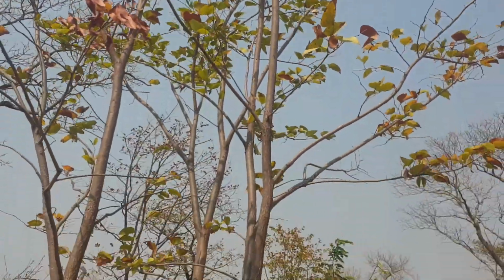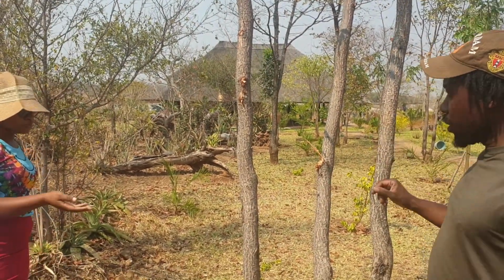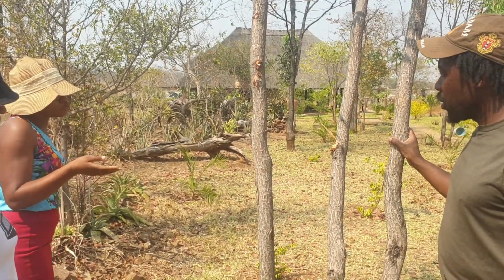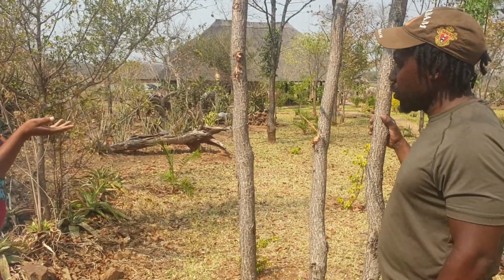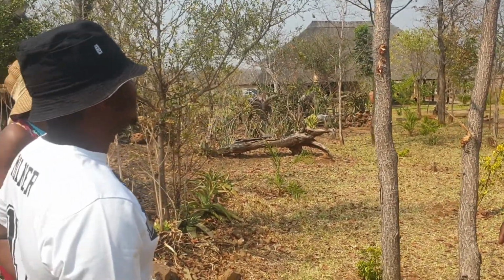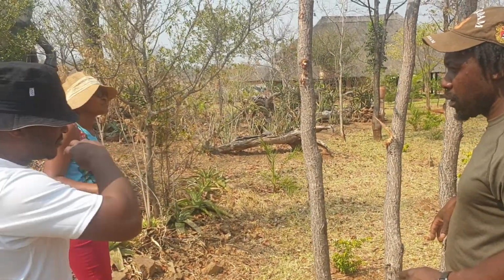But that's very interesting. When it comes to propagation, this one is very easy to propagate. You can propagate from seed or you can use cuttings. The seed can take about 2 to 3 weeks to germinate, depending on the condition. So elephants do spread the seed as well. Yes, we also have that in this place, because animals are also part of that.